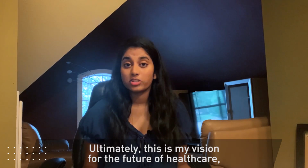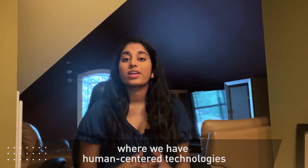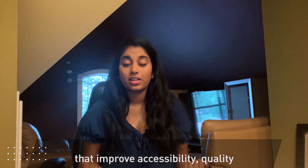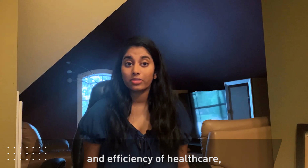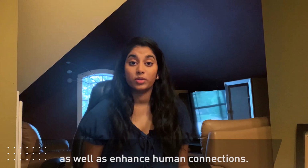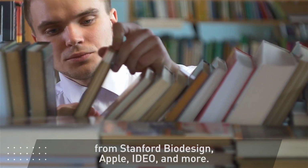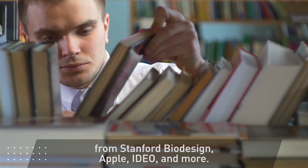Ultimately, this is my vision for the future of healthcare, where we have human-centered technologies that improve accessibility, quality, and efficiency of healthcare, as well as enhance human connections. This book includes stories and insights from Stanford Biodesign, Apple, IDEO, and more.